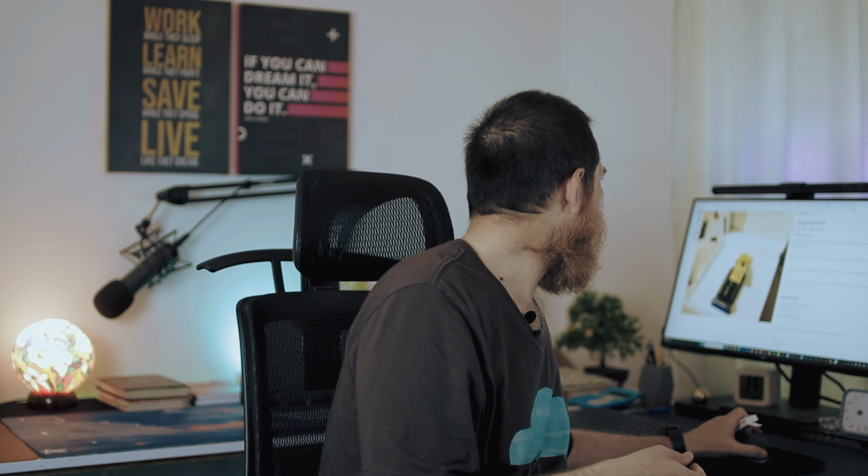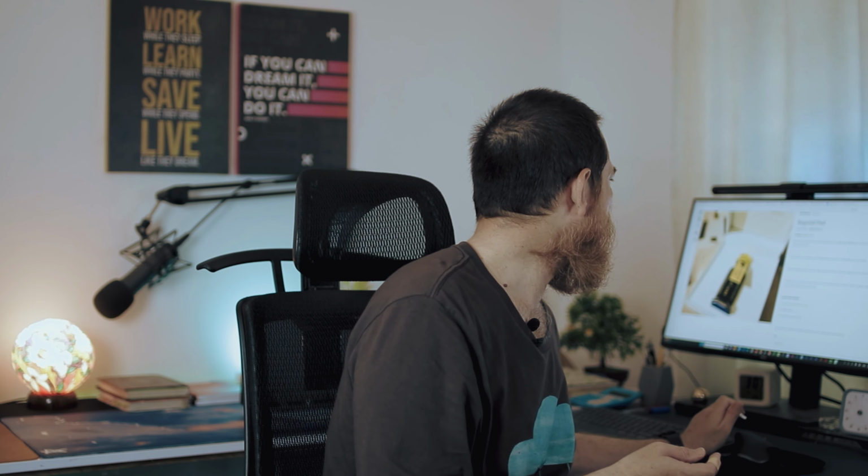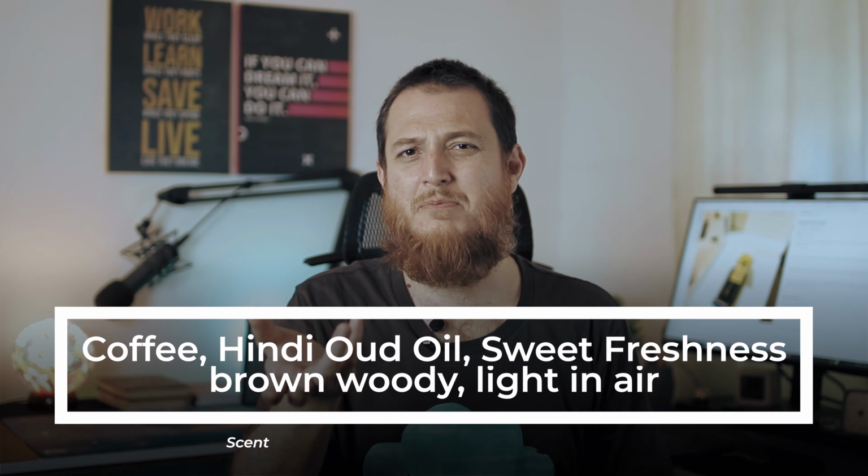Yes, it has a good dose of Hindi oud oil. So Hindi oud oil is there, a bit of leathery note is there, there is some sweetness. I'm not sure. Let me just quickly see what it has. Okay, so it has amber, cedar, sweet, resinous, incense. So that is what I'm picking up. Sweet note, there is something sweet in there. So sweet, resinous, incense kind of feel, but I don't get much of the incense.